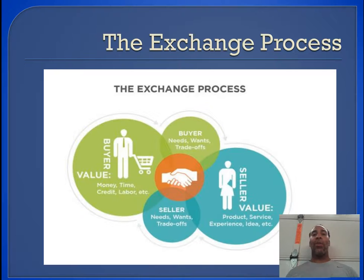So this is pictures worth 1,000 words. Gotta love the pictures. These are in your textbook as well. This is the exchange process. So on the left side, you have the buyer. On the right side, you have the seller. In between, you have an exclusive relationship because right in the middle, the buyer has needs, wants, and trade-offs, right? So what are your needs? It's probably a product or a service. Same with wants. But the seller, they have needs and wants and trade-offs too.